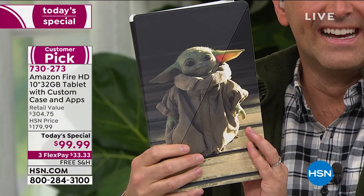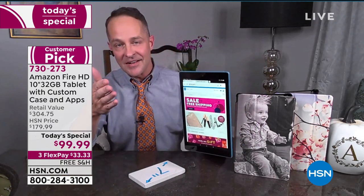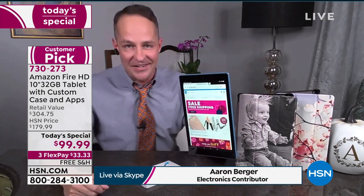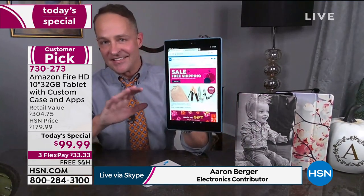And actually, so the case that Adam's holding, I should point out, that is additionally available. That's an Amazon case. Aside from that, we have the Caseables voucher. So I'll show you some of the cases that we don't have the Caseables voucher for as well. But those are some Disney cases that we have additionally available tonight. This tablet is just something else.